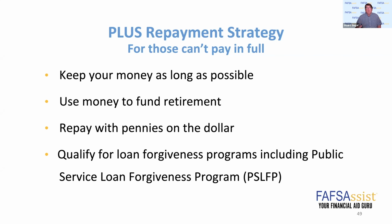It'd be great if you could qualify for loan forgiveness, like public service loan forgiveness programs. If you work for a not-for-profit or the government, you can do this if you follow these strategies.